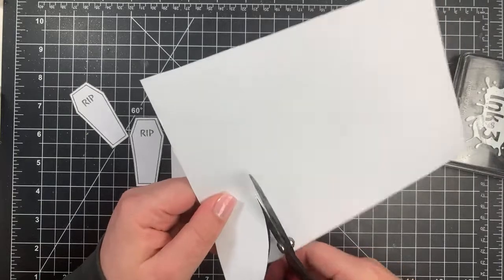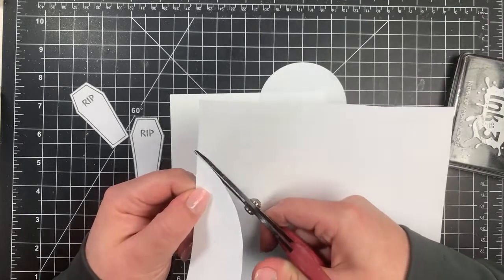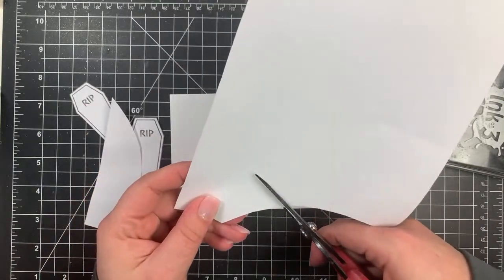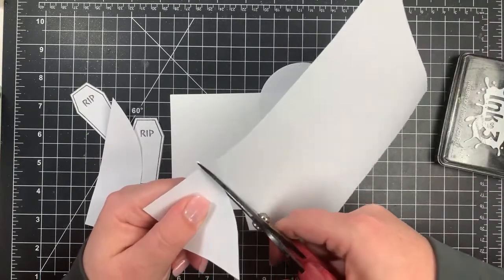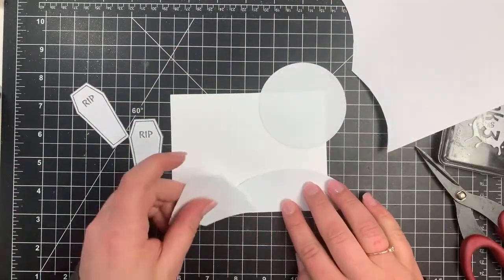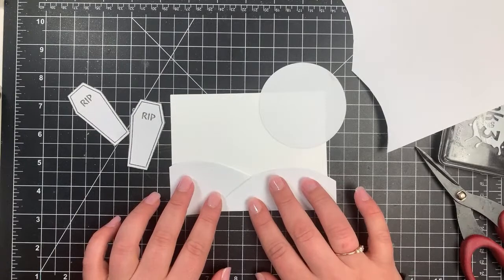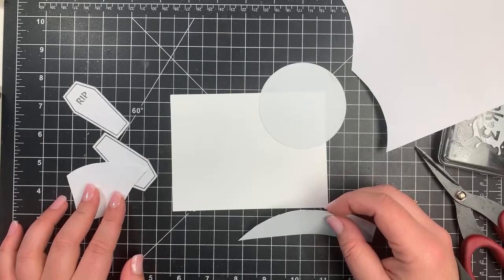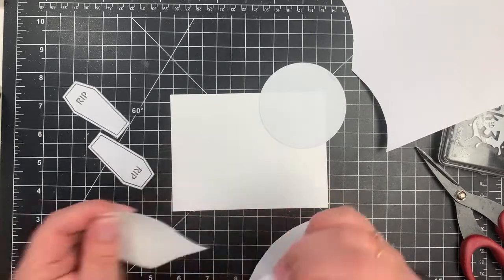So I'm just going to cut some hills. Couldn't think of the word there. And I'm just going to cut it, have this hill be a little bit higher up, like this. I want it like that, because this can go like that. Yeah, I think that's what we're going to do. So I'm going to put these down first. I have to do the top hill first, because then I can create my shadows later on.